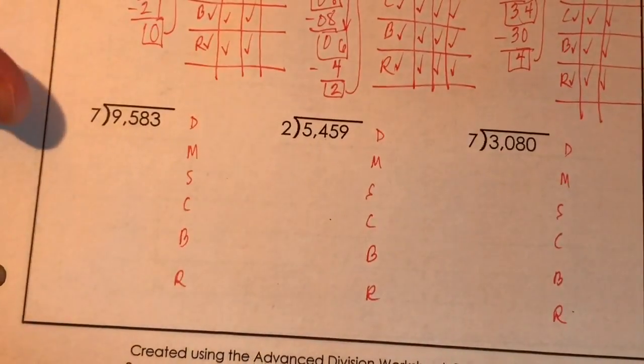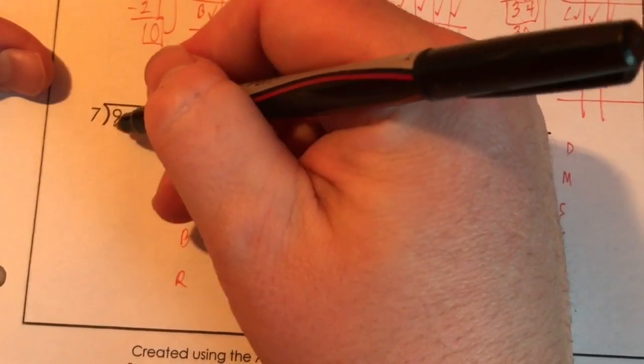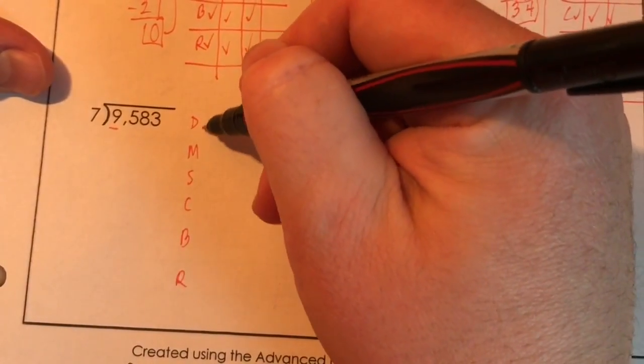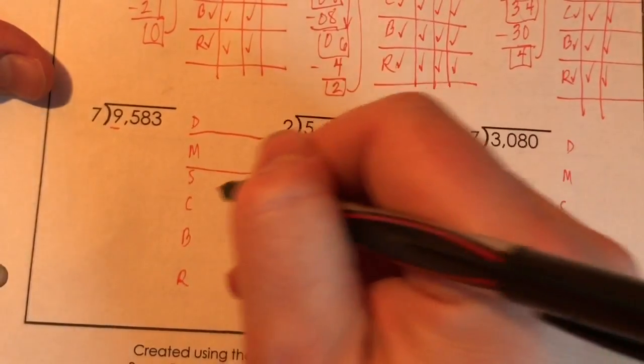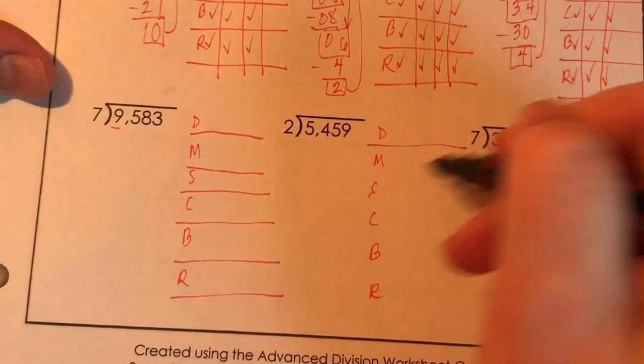All right, so here we go. Last 3 problems. So let's go ahead and determine 7 times what gets me close to 9 without going over. We're going to do our horizontal lines also, so you can pause to do that if you need. I'm going to go ahead and do it for all of them.